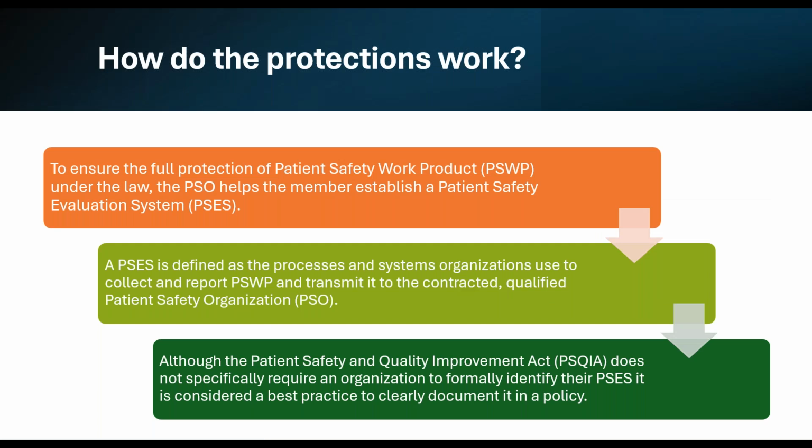So how do these protections work? To get protection for this patient safety work product, the sensitive information about safety events, the patient safety organization helps the patient safety organization member establish a patient safety evaluation system. All organizations in healthcare already have a patient safety evaluation system, because it is a concept defined as the processes and systems that an organization uses to collect and report safety information.